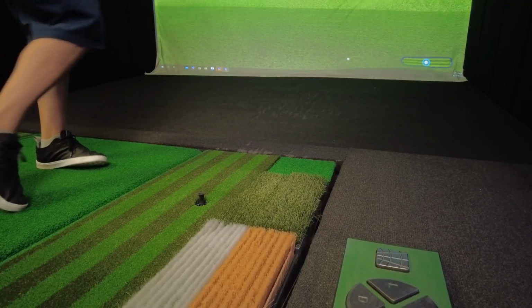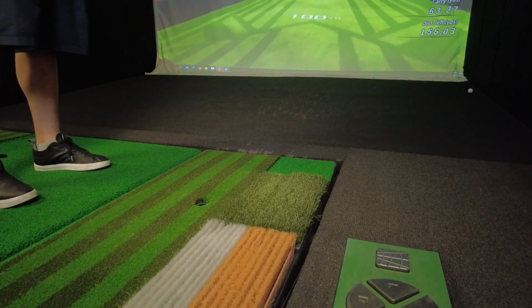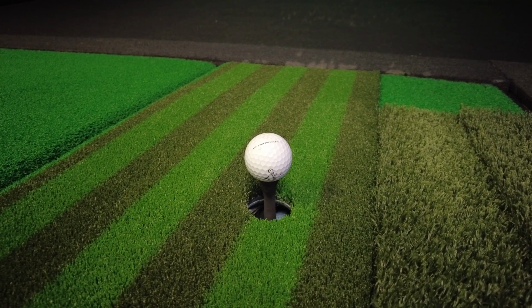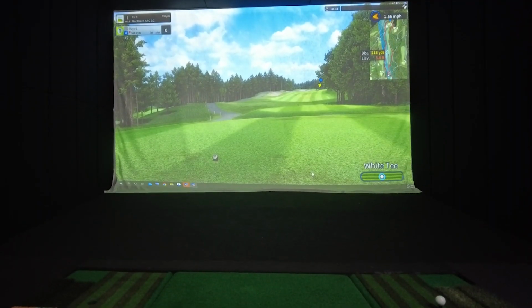And you can actually use any golf ball with the TwoVision. So if you're a Titleist player or a Callaway player, it doesn't matter. You don't need any kind of special balls because this simulator can use them all.